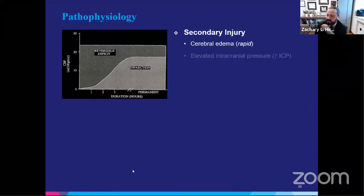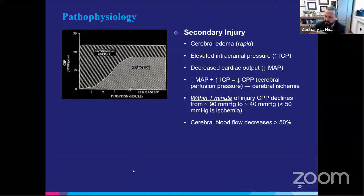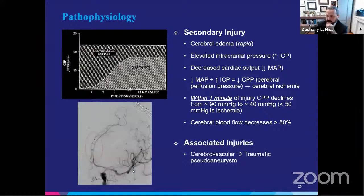Then we have the secondary injury, which is additional injury after the primary injury. It's potentially preventable, potentially reversible, and is really caused by the onset of rapid cerebral edema, which results in elevated intracranial pressure, as well as neurogenic shock immediately after a severe head injury, which results in a decrease in cardiac output and decrease in MAP. Obviously those two things combined, as we all know, if you decrease your MAP but increase your ICP, your cerebral perfusion pressure is going to plummet. Within 1 minute of a penetrating head injury, your cerebral perfusion pressure can drop in half, and it can very easily get below the level of ischemia, and cerebral blood flow can drop in half as well. And if that goes on long enough, then you can result in secondary injury and infarction.